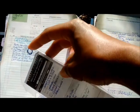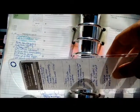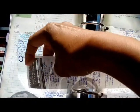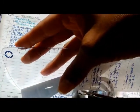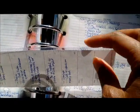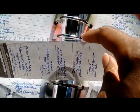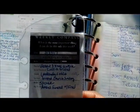The pouch page finder also has measurements along the side here as a ruler. And you'll be surprised, I use the ruler quite a bit. Let me make sure you can see that. I didn't think I would need a ruler that often, but I actually use it a lot. Or I can use the straight edge if I need to make a straight line. I often use it for that. But this is a very, very handy and effective tool for your planner.